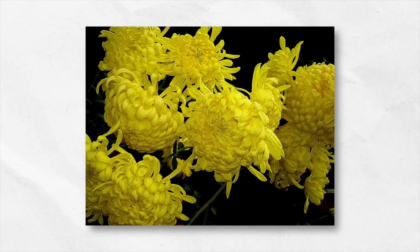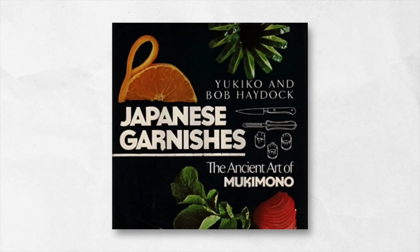So they added it to the menu at Russell's and called it the Onion Mum, like the flower. Hopefully you're starting to see the connection between all the names here. Blossom, Bloomin', flowers. They got the idea to cut the onion like that from a book about mukimono, which is the Japanese art of vegetable carving.